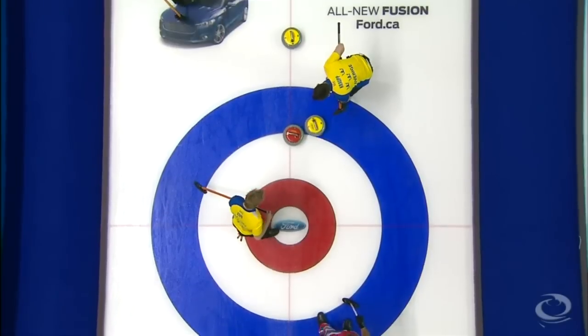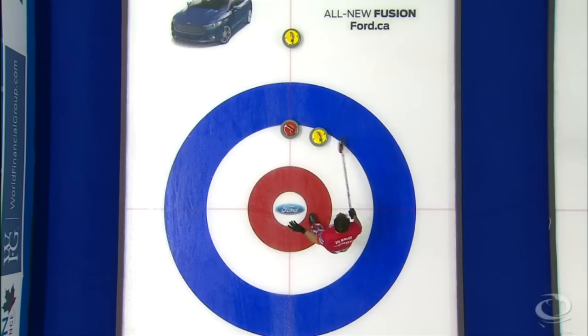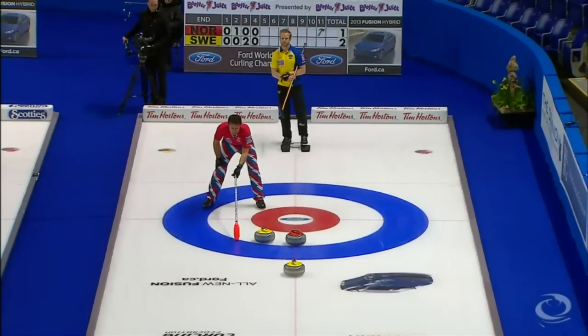Well, they wanted to freeze to it, just a little chip off it. Slides just off. And Norway now has an advantage, just takes a little miscue like that. An advantage to the Norwegians.